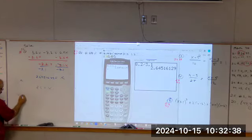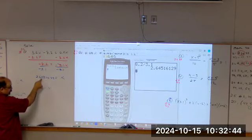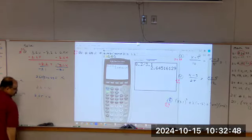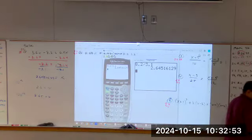If they said round to the nearest hundredth, then we're looking at the 4. And the 5 is going to round that 4 up to a 5, so 2.65 would be the answer. How do you know what to round to? I'll look at the back.